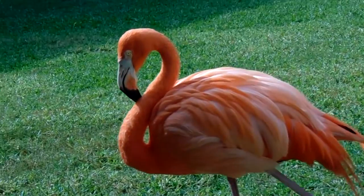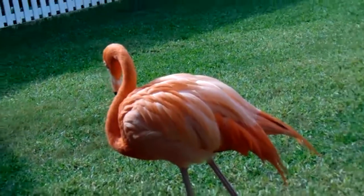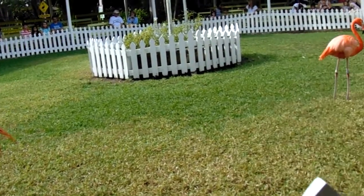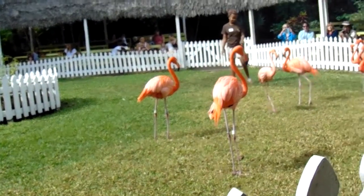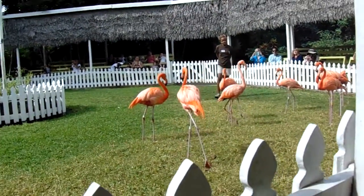Caring for the small gray downy chick after it hatches is done by both birds as well, as flamingos are monogamous. It requires the care of both parents to ensure the survival of that one chick that they have each year. It then takes about 3 to 4 years for the gray juvenile to reach its full pink coloration.